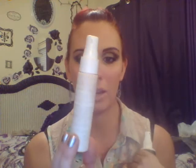And then my setting spray is usually Urban Decay. One of the Urban Decay setting sprays, either All Nighter, long lasting, or the De-Slick makeup setting spray for oil control. So kind of depending on what I feel like I need it to do or what I reach for first sometimes. And then for eyes, some of my go-tos, and then we'll go into less go-to things.